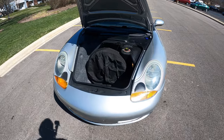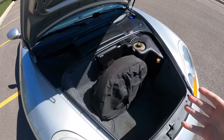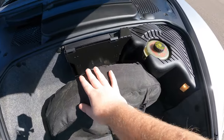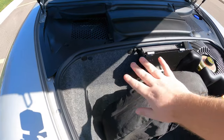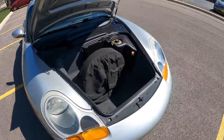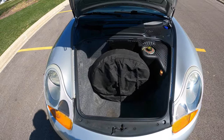All right, so we're on the front of the 996, and of course, because the engine's in the back, we get a big storage area up here in the front. Spare tire right here, which is very nice. Have a couple fluid checks, amplifier, things like that. But the really nice thing is that I get a huge storage compartment up here. I really, really like that. And that is one of the key features of the 911s.